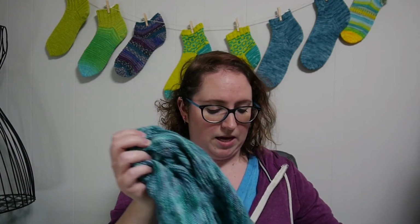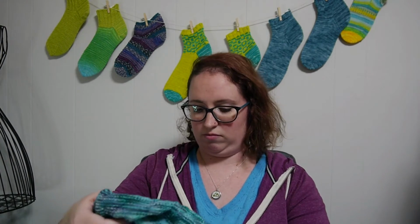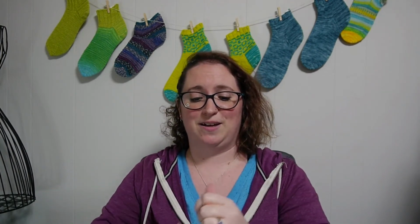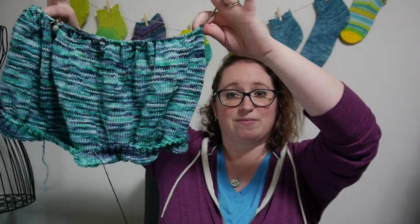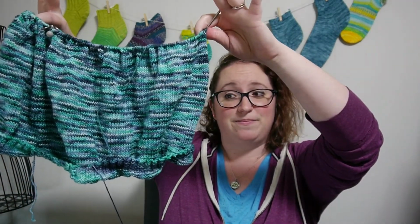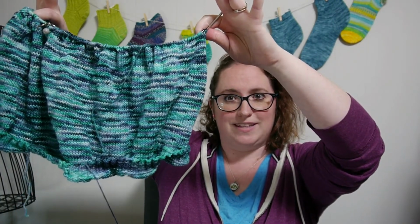Now, inside here, I started this project back in September. That's terrible, but it's going to be a tank top. I promise. I'll get there eventually.